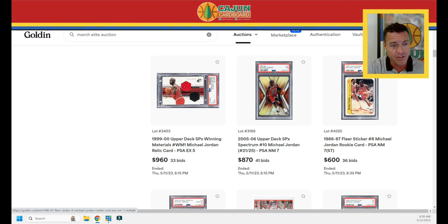A Jordan PSA 7 with a ST designation, which means stain. It's probably the wax on the back. Maybe it's a deal where somebody wants to buy this card, crack the card, rub the wax off the back. Although I'm looking at the centering, it's not going to get much better than a 7 without a stain. This one does 600.